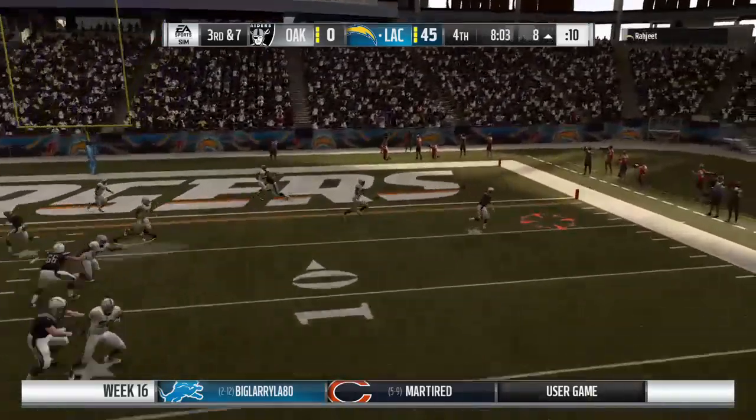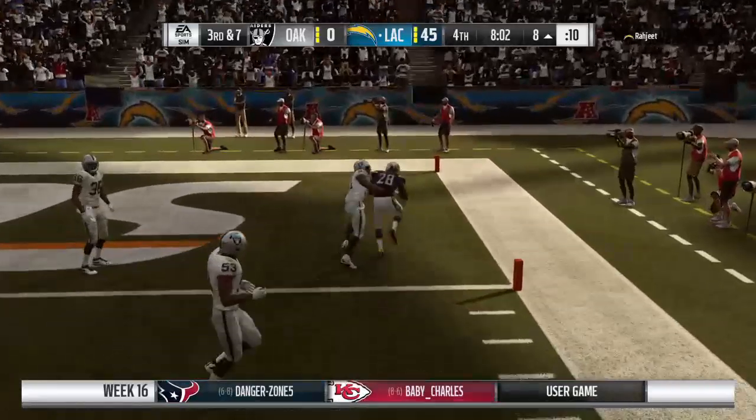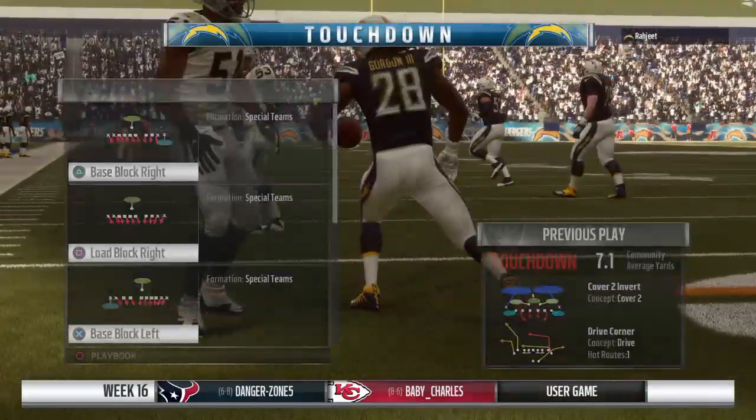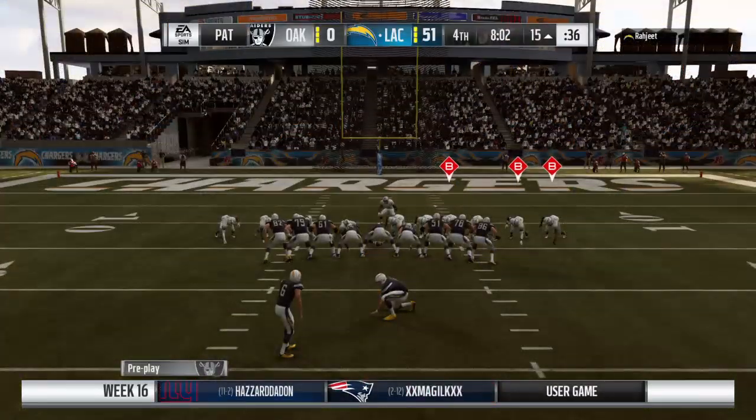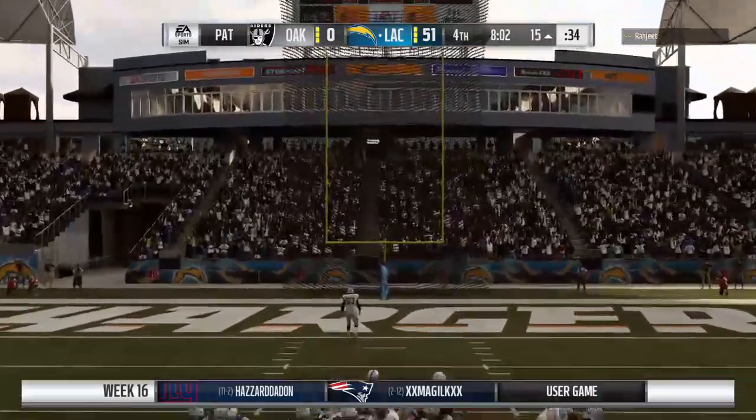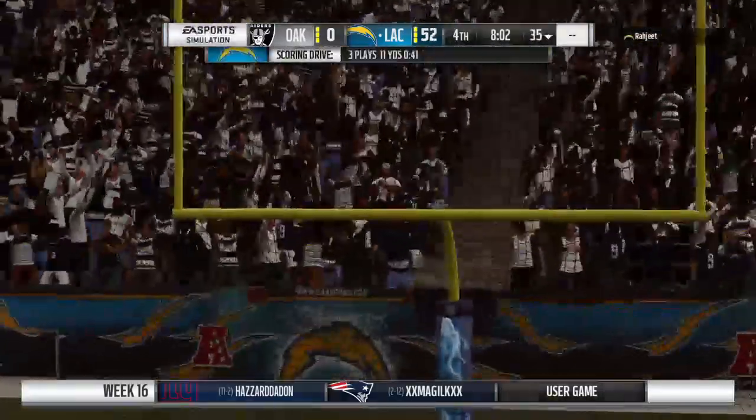Throwing is Bortles on 3rd down. Going underneath for Gordon, and he takes it in for a Charger touchdown. 3rd touchdown pass of the game for Blake Bortles. And the Chargers capitalize on the short field as they take it in for 6.